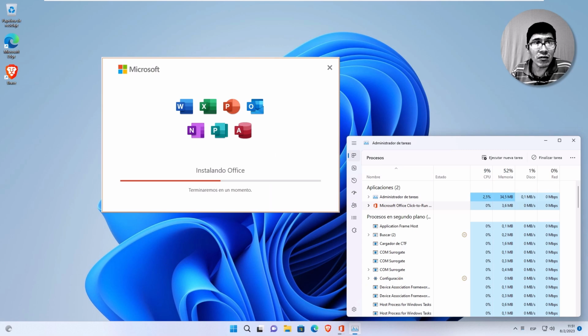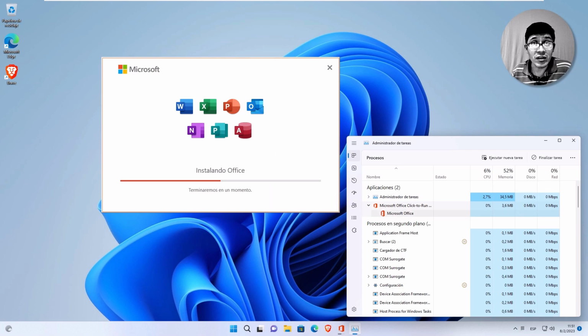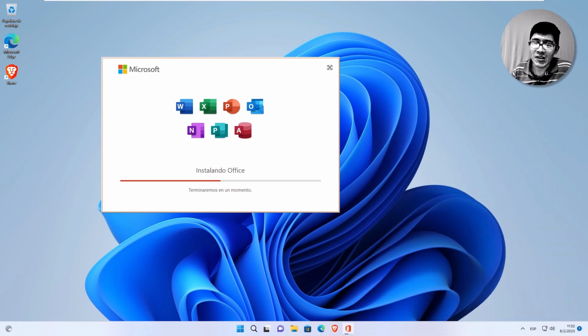The task manager shows me that the network is at 0. I'm installing Office through the network, and here in this operating system it essentially stops. It stopped the installation, it's not consuming resources, it is not doing it, and that stops me from using it. And obviously I don't like Lite or gutted systems, so the rest is your own responsibility and discretion.